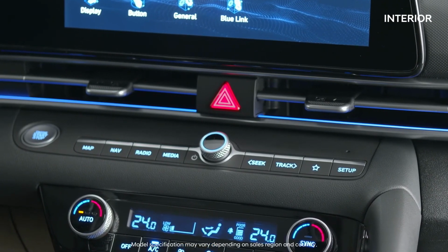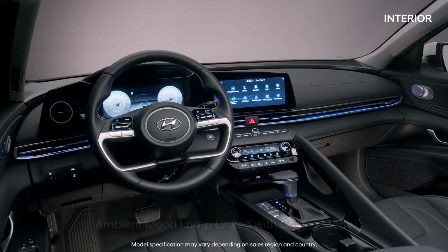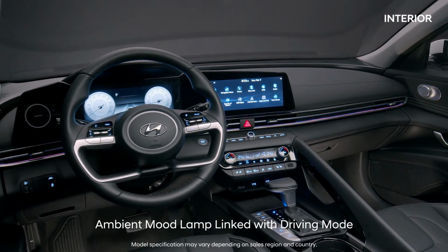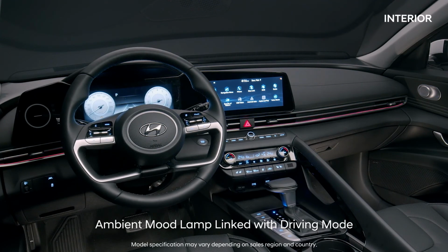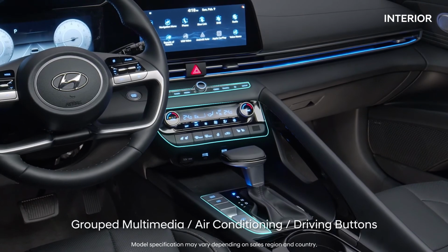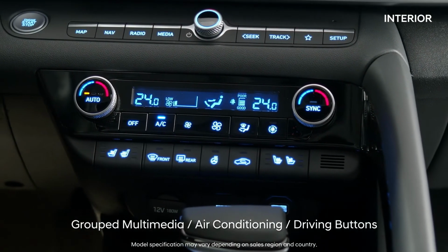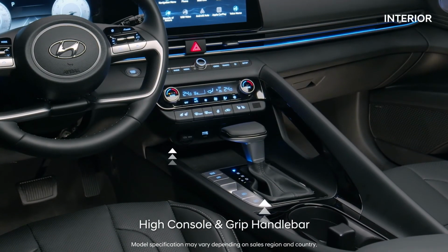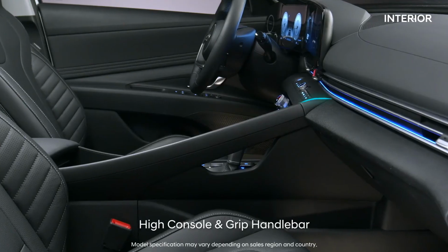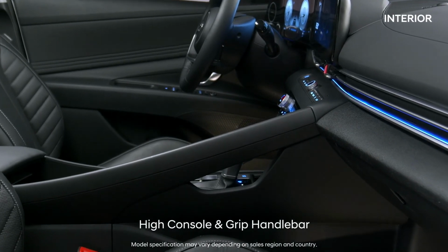The slim and long air vents are both sporty and luxurious, while the 64-color ambient mood lamp makes driving at night something special. Buttons are intuitively grouped, offering easy-to-press angles and flawless textures. The high console creates a sense of stability and luxury, while the grip handlebar is designed with consideration to both style and functionality.